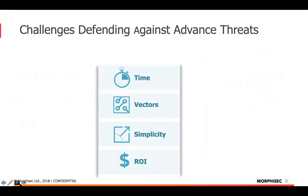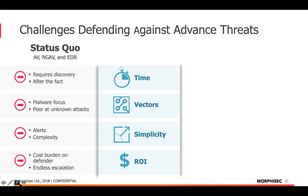So how does the Morphisec Unified Prevention Platform actually help you cope with the challenge of protecting your organization against advanced threats, compared to other alternative products in the market? With the alternatives of antiviruses, next generation antiviruses, or EDR systems, attacks in most cases will be detected and stopped post-breach, after deep analysis by security experts. They protect against limited vectors of attacks, mostly malware-based, with poor capabilities against unknown attacks. Flooded by alerts, false positives, and high operational complexity, customers are continually asking themselves if the investments of OpEx and CapEx in these systems are justified.